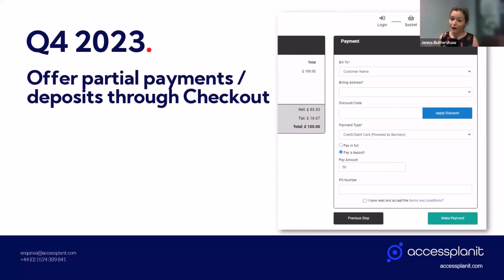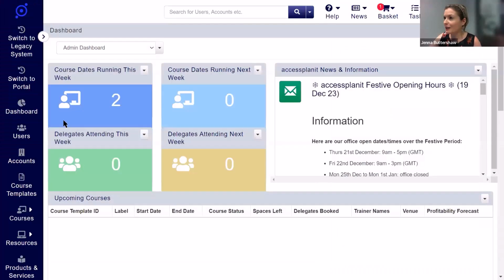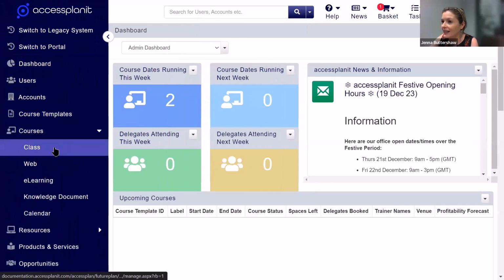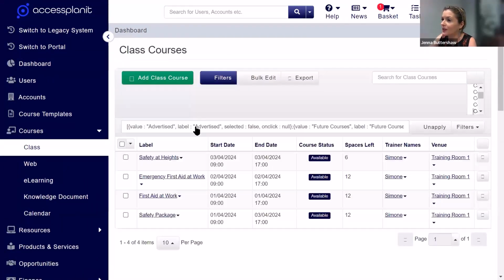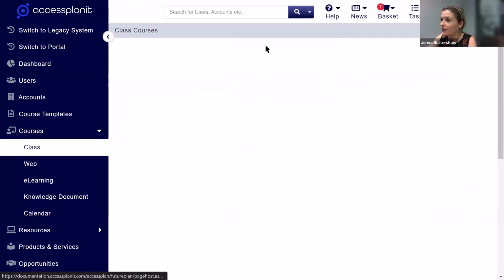If you'd like to offer partial payments through your courses, you handle that via the partial payment settings. This isn't available in your platform yet, so just get in touch with a member of the team and they'll be able to enable it. It lives within the financial section when we head over to edit any of our courses. So I will grab my emergency first aid at work course.